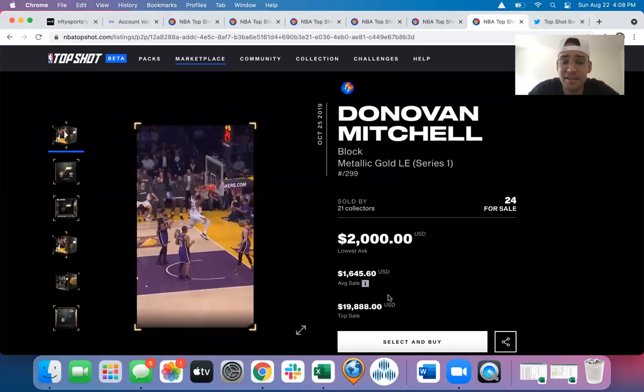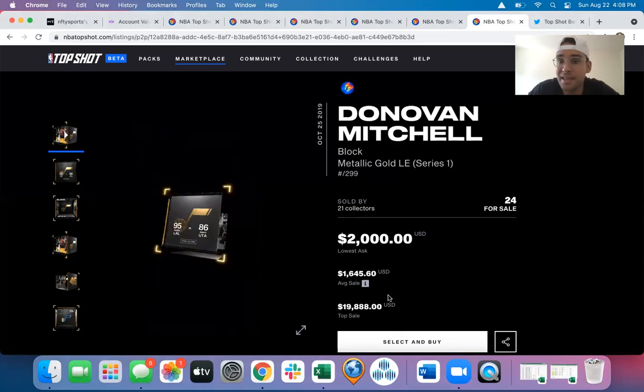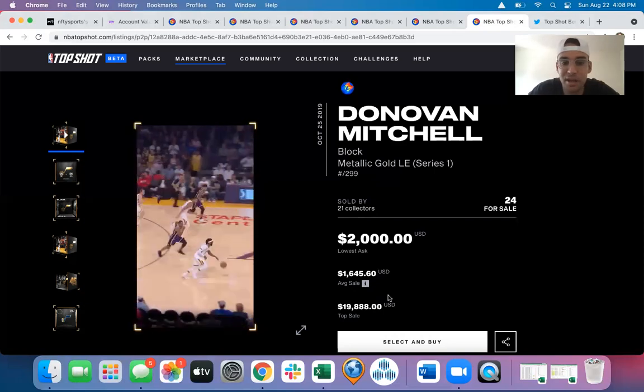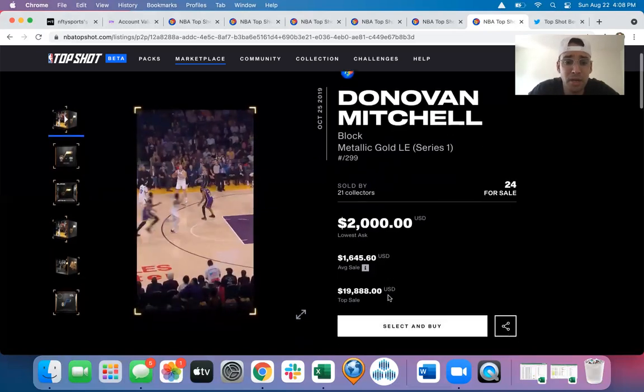I bought this because it's so epic. It's Donovan Mitchell swatting LeBron at Staples Center with the packed crowd, then going down the floor and getting an absolute slam, and the ball bounces off of his knee and hits somebody. It's minted out of 299. It's his Top Shot debut.